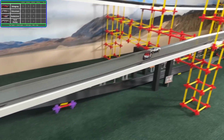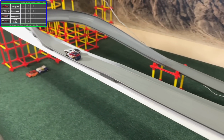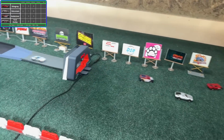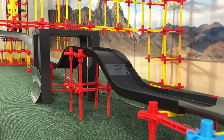The DeLorean manages to catch up to him, and he's trying to pass him. Will he be able to? It looks like he will, but they're moving so slowly now. They still managed to get over that hump, thankfully. And the DeLorean finished in first that time, and the Stingray in second. I'm not sure if that first place finish is going to be enough for the DeLorean, though. We'll have to check the points in a second here.